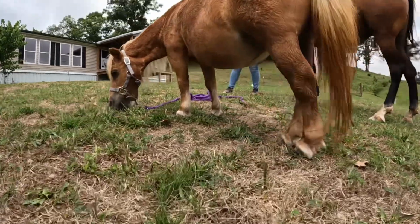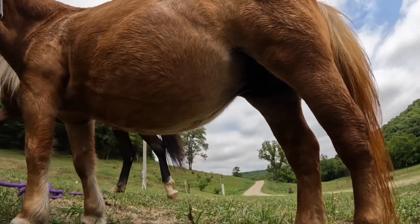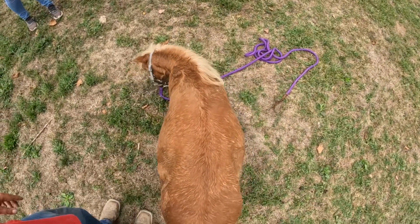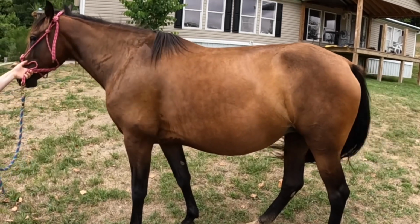From the bottom, if you get down real low like this, she kind of looks bred. But if you get up above her, she does not look very bred. Where you can see the perfect round belly on this one, there's no question.